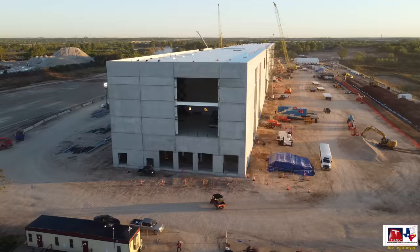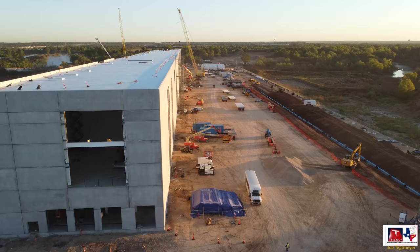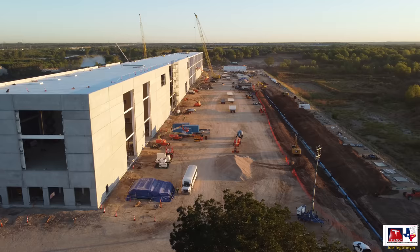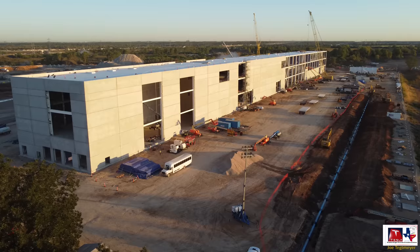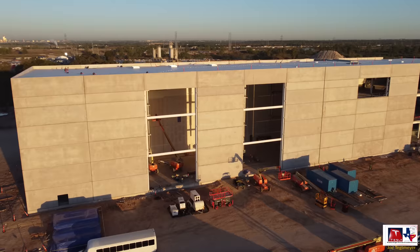And this is the south end of the battery cathode plant. You can see how the wall installation is coming along, 4 receiving docks, 2 doorways for personnel, and a large open section to allow for equipment to be moved inside and configured in this portion of the building. This is a good view of the trench work with the blue pipe. This is for drinkable, also known as potable water, and it looks like it's continuing to work its way towards the north.